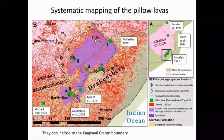So these are some of our new discoveries in Lesotho. And remember, we found them where there is exposure. There is a lot of area here where the basalt covers the whole place, and possibly there are a lot more pillow lavas that we cannot see because they are still covered by the basalt. So there are many, many places where you can find these rocks erupted in water.